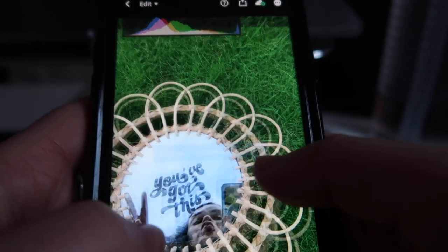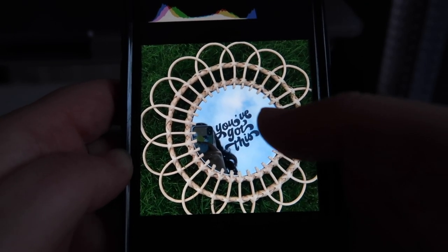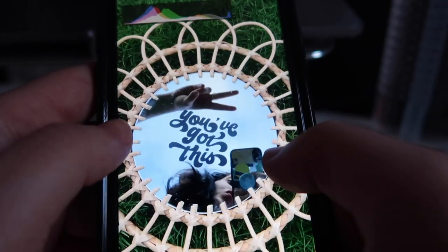Okay, so I don't think I want to use this one because look at my head. This one's kind of good for a brand photo, like just a regular product photo. Or that one, these are all kind of similar. I think I need to do it when the sun's out. I guess that one's okay.